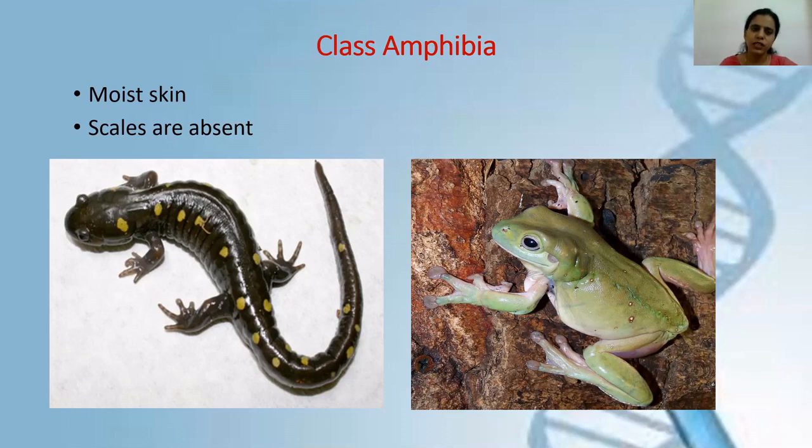Okay, they have moist skin. Scales are absent in them. They have 4 limbs. And when we talk about thermoregulation, like fish, they are also cold-blooded organisms. They cannot keep their internal body temperature constant. The internal body temperature keeps on changing as the temperature in their surrounding changes.